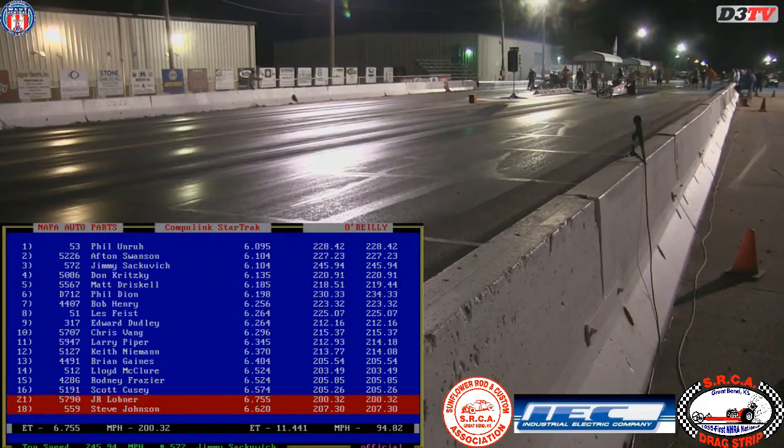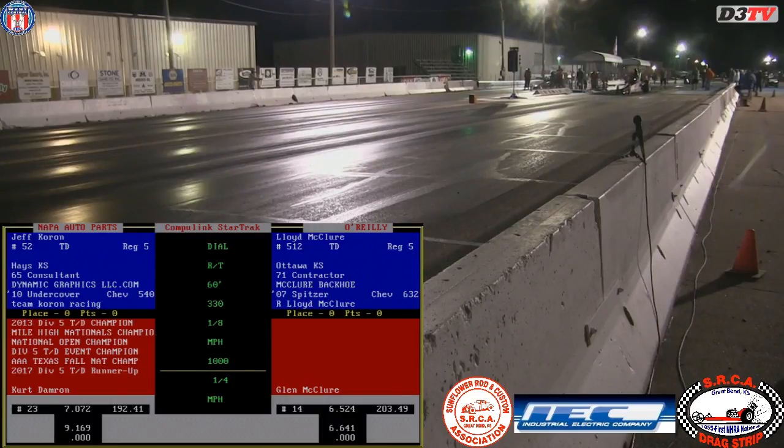Steve Johnson will stay number 18. Jeff Coron and Lloyd McClure. Top Sportsman, need your lanes, please. Top Sportsman. Looking for you to the staging lanes, please. Top Sportsman, come on down. Jeff Coron, left-hand side. Jeff trying to get this puppy down into the 6-second zone. If he's ever going to do it, now's the prime time. Lloyd McClure on the right-hand side.